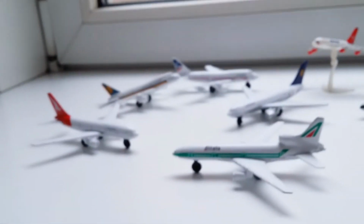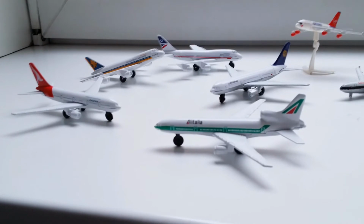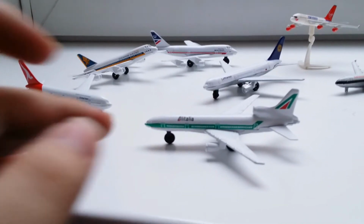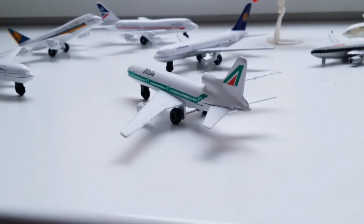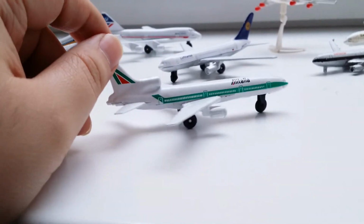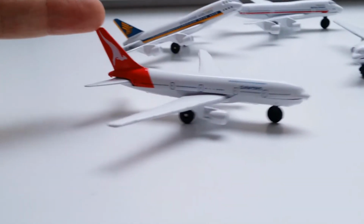And these models, by the way, are 1/550 scale, right? They're not 1/500 scale, but they're also not 1/600 scale. They're somewhere in between. So yeah, this is the back of the L1011-100. And now let's move on to the next plane, which is this Qantas.